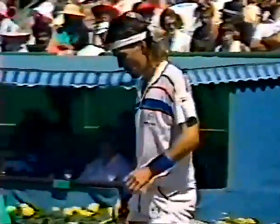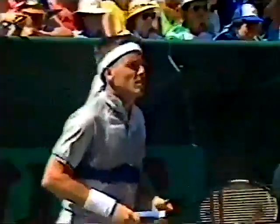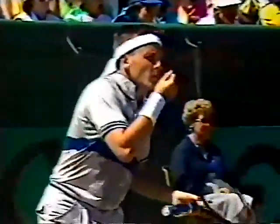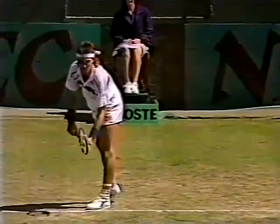Over a best of three set match, you can jump on somebody and quickly win in two straight, which would have been the case here if it hadn't been best of five. But the longer the match goes, the better server and the attacking and aggressive player has the edge.